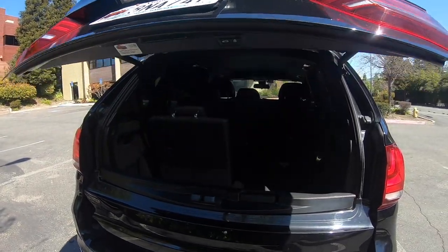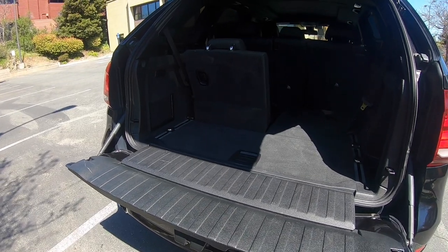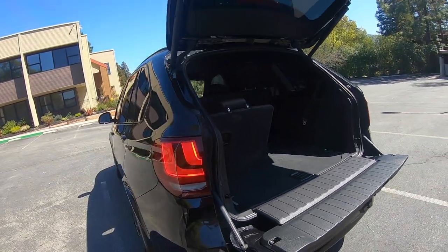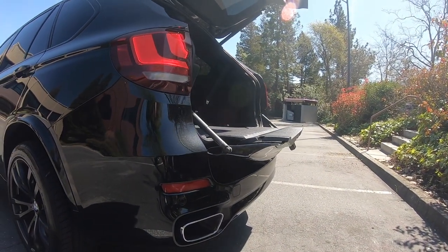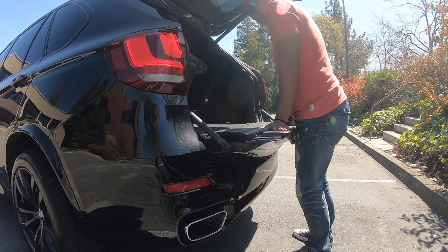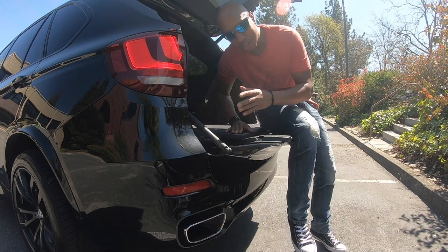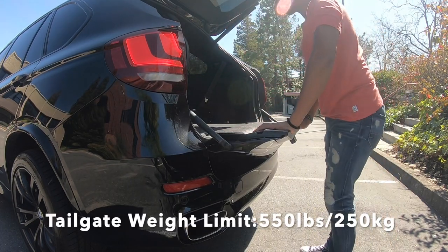Opening the hatch here, I'll show you how much room there is. And traditional X5s, they've been doing this for years, or actually decades, is the tailgate. This tailgate gives it an extra feature, which comes in handy a lot. It can support a lot of weight on here. I'm not going to tell you the exact weight because I don't know just yet. I have to research it and I'll edit it in at the bottom of the video.